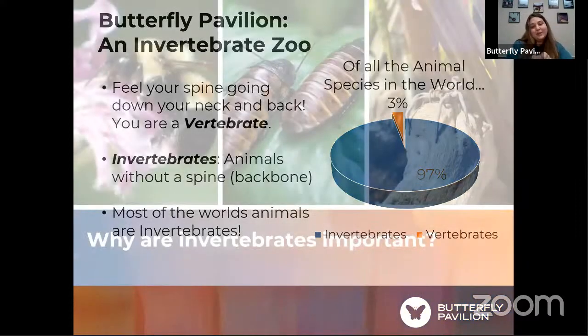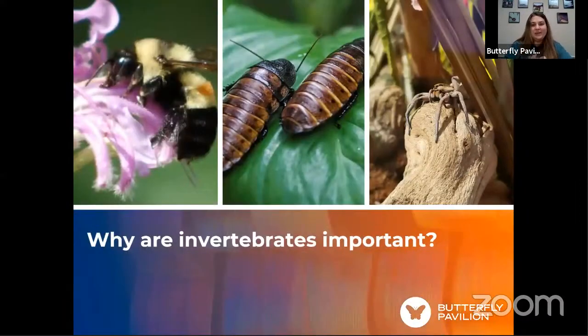But that's not the only reason we like to talk about invertebrates here at Butterfly Pavilion. We happen to think that invertebrates are really, really important. So I would love it if you would share with me in the chat some reasons you might think that invertebrates are important. And maybe you can use one of these pictures as inspiration, or think about maybe some kind of bug or insect you've seen today or recently, and tell me why you think that one is kind of important. Go ahead and take a moment to let us know. I love seeing all of your answers come in.